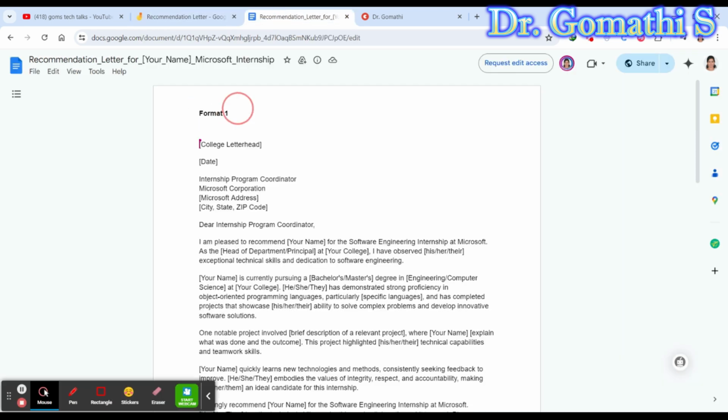So let's dive into the letter format. This is format one I'm going to discuss. You will be getting your recommendation letter on your college letterhead, which is more comprehensive. This template is more comprehensive and detailed. This format is ideal when you have plenty of achievements and experiences that you want to highlight.